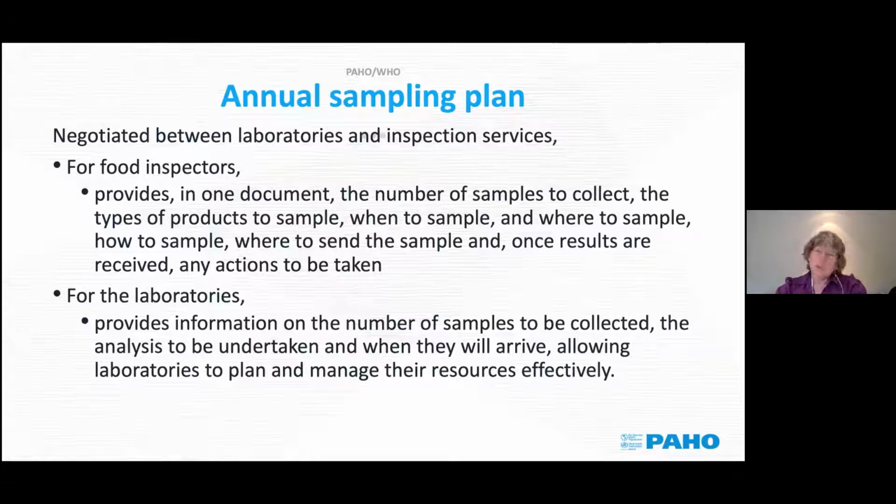For food inspectors, the sampling plan provides in one document the number of samples to collect, the types of products to sample, when to sample, where to sample, how to sample, where to send the samples, and what results, and the results with any actions. So this is an SOP for inspectors.